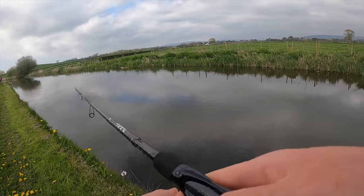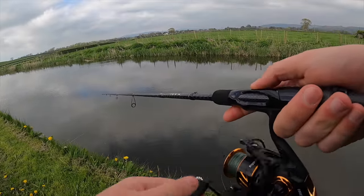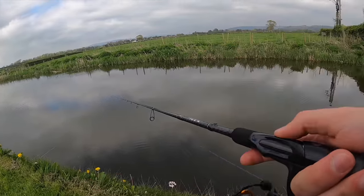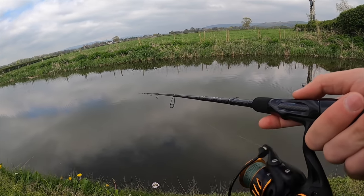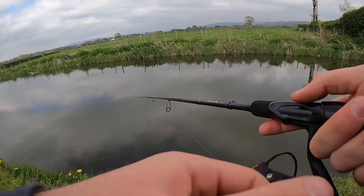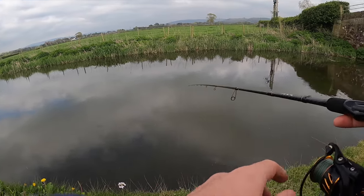I'm gutted about that, especially considering we're on a canal. That was a really, really nice canal pike, that. Heartbroken. Just spat the hook again. I suppose I was lucky I got another shot at it, but I won't be getting another. Well, to be honest, I'm a bit gutted about that. That's the first fish I've had on properly all day. And it was a nice one for the canal too. Oh well, onwards and upwards.